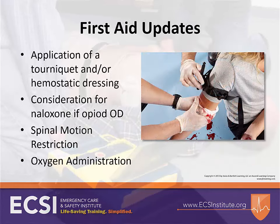In respect to the first aid updates, there were a number of them, emphasizing the application of a tourniquet and/or hemostatic dressings when appropriate. There's also consideration for the need for naloxone administration if an opioid or narcotic OD is suspected. The guidelines are very specific in terms of recommendations for the use of oxygen. The use of supplementary oxygen by first aid providers with specific training is reasonable for cases of decompression sickness.